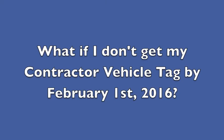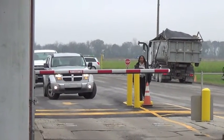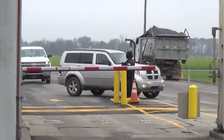Great question. The standing instruction says that the letter size, the height must be at least 3 inches. You'll be told to park outside the gate and you can walk in and initiate that process to get your hanging tag.